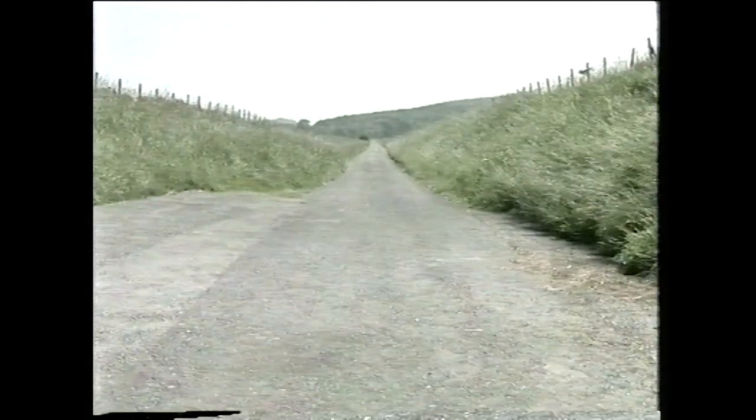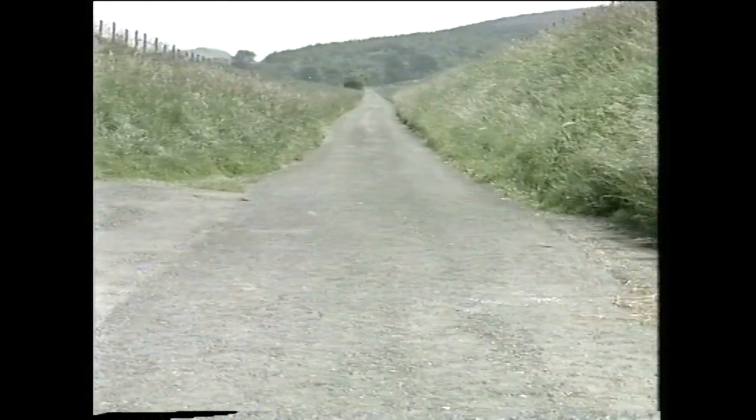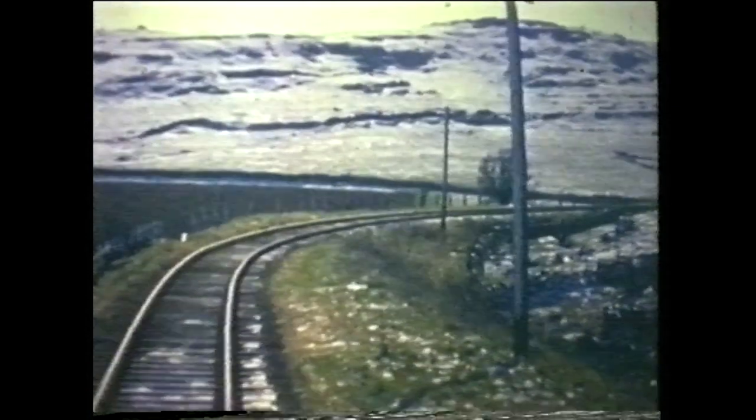A few yards south of Grin Branch Junction, we're looking along the formation of the track, which shows the way in which the engineer maintained level sections between his inclined planes.